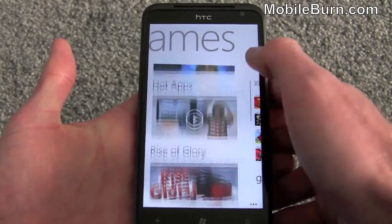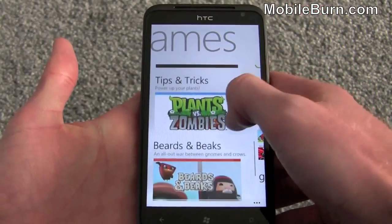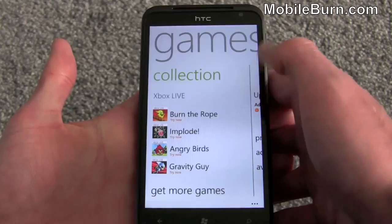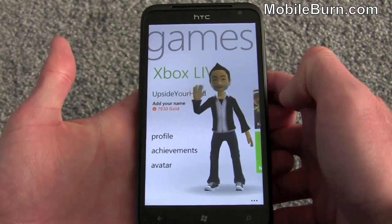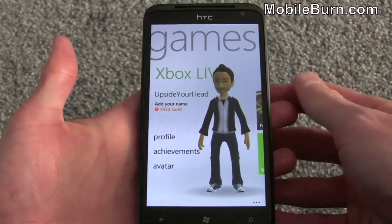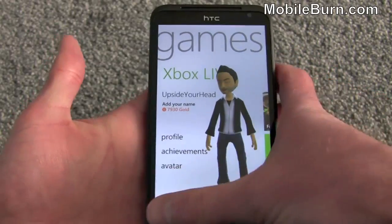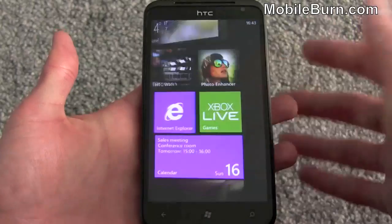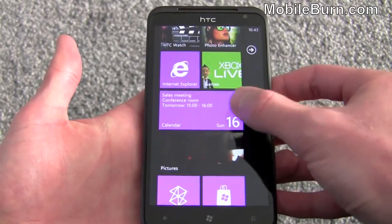So if we just move across, you can see we've got any friend requests there. We've also got things like Spotlight, Hot Apps, Deals of the Week and various other different things here. And again, back to the games that you can actually buy. So it's a pretty neat little application. Nice that you can actually import your actual Xbox Live account into this as well, which is quite nice. And in future, there's supposed to be another Xbox Live app coming out that allows you to control your Xbox as well. That isn't currently available.